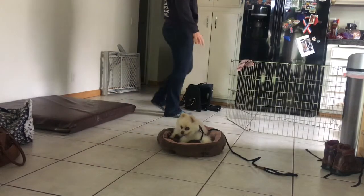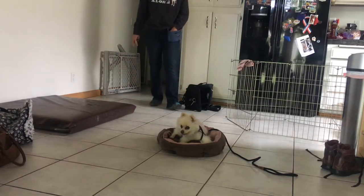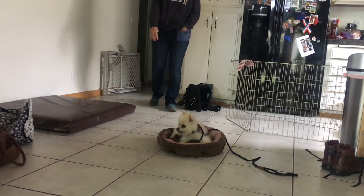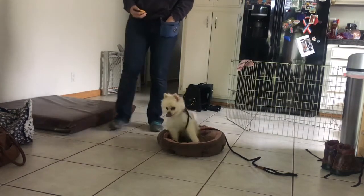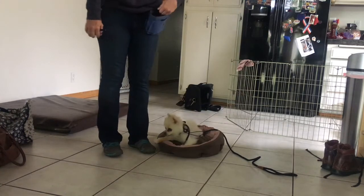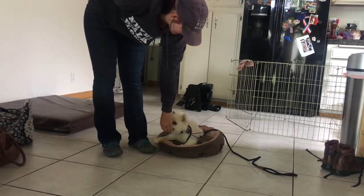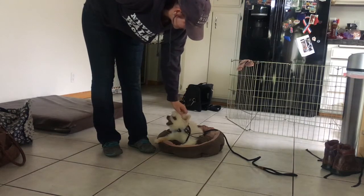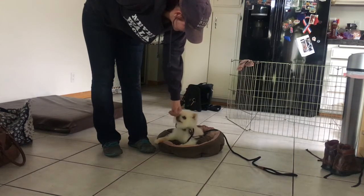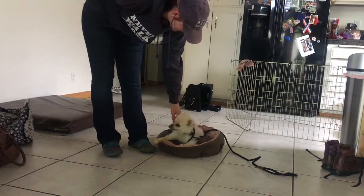I like how, you know, and that's the thing, when I say good, see, his tail wags. I don't know if you guys can see it on the camera. But when I say good, down, down, good, his tail wags. So that just really tells me that I have to be careful about my tone, which I did a little short video on last night.